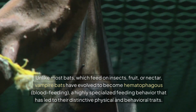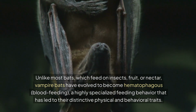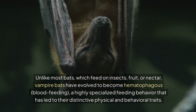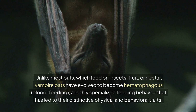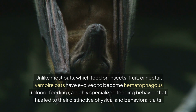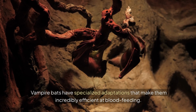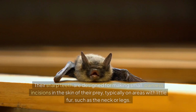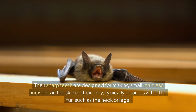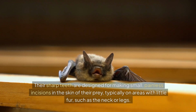Unlike most bats, which feed on insects, fruit, or nectar, vampire bats have evolved to become hematophagous, blood feeding, a highly specialized feeding behavior that has led to their distinctive physical and behavioral traits. Vampire bats have specialized adaptations that make them incredibly efficient at blood feeding. Their sharp teeth are designed for making small, painless incisions in the skin of their prey, typically on areas with little fur, such as the neck or legs.